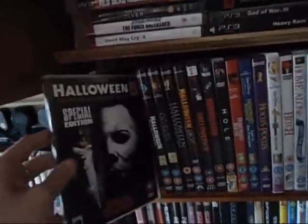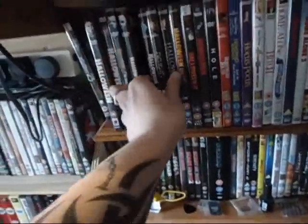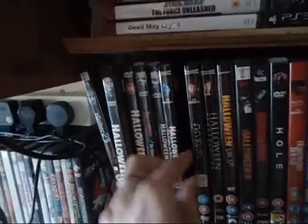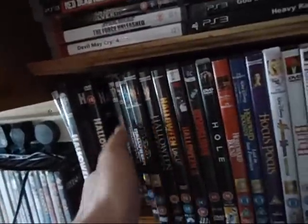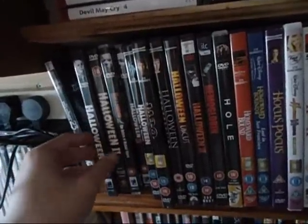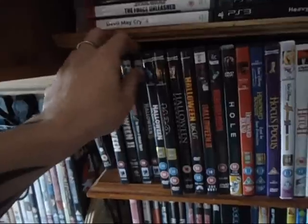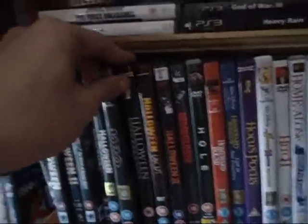Moving on to Halloween 5, The Revenge of Michael Myers. Yeah, I have a lot of Halloween stuff. Halloween, The Curse of Michael Myers, Halloween H2O, Halloween Resurrection. Yeah, I have a lot of DVDs, so I'll probably do this till about 15 minutes, maybe, and then I'll put a cut in it. There we go. So yeah, that's that set.